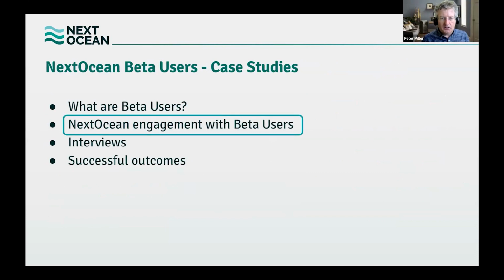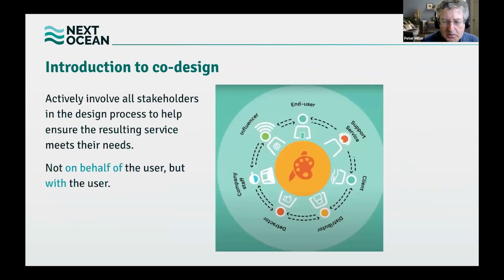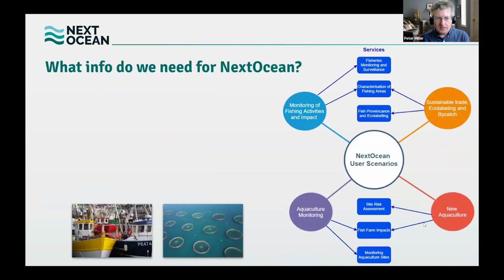So next is our engagement with those beta users, and that's been done through a process called co-design. I think most people on the call are familiar with the concept of co-design, where we develop the project and the services from an early stage. We don't wait until the end of the project to reach out to these important stakeholders. So we needed information to develop these scenarios.